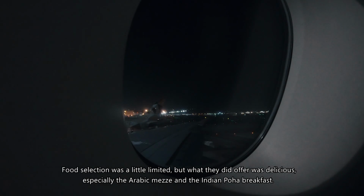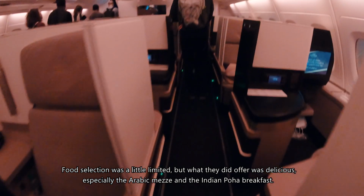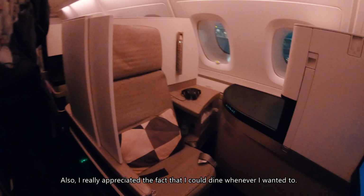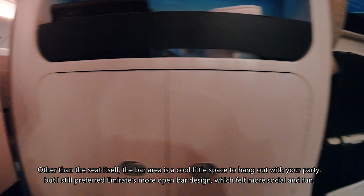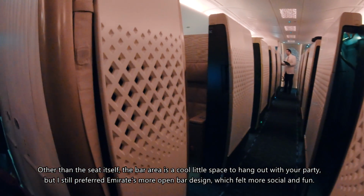Food selection was a little limited, but what they did offer was delicious, especially the Arabic meze and the Indian poha breakfast. Also, I really appreciate the fact that I could dine whenever I wanted to. Other than the seat itself, the bar area is a cool little space to hang out with your party, but I still preferred Emirates' more open bar design, which felt more social and fun. All in all, it was a wonderful 12 hours in the air.